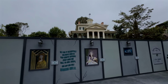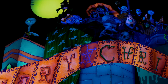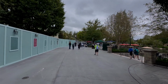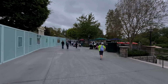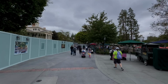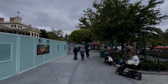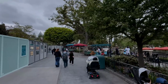Rumor is virtual queue for Haunted Mansion sometime in July, and that would be the Haunted Mansion Holiday, not original Haunted Mansion. And then they would continue working on the queue. The queue may not be done until next year. It could be a while. Because obviously, what we've been seeing does not suggest that they're anywhere near completion. It is now June, and we've got 2 months, 2.5 months to get to the beginning of the Halloween season. No chance that queue is done in those 2.5 months.